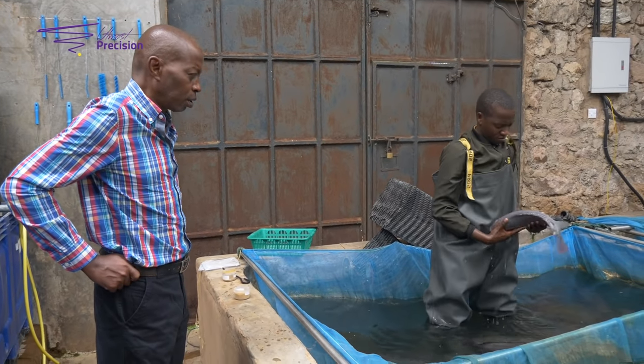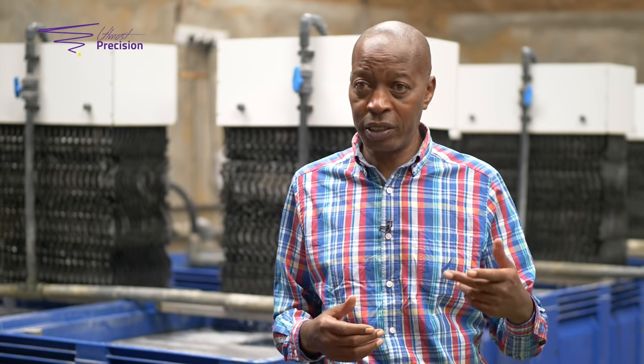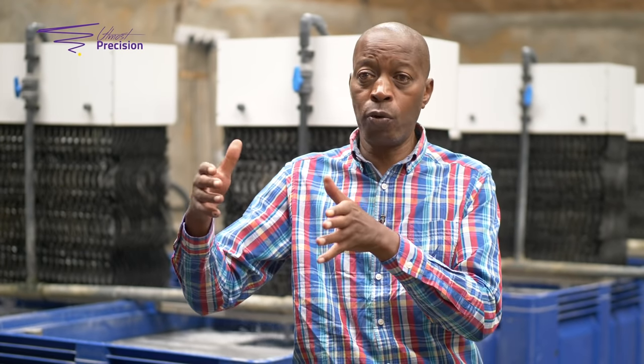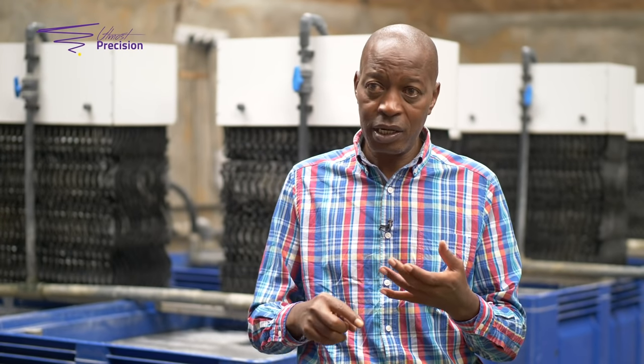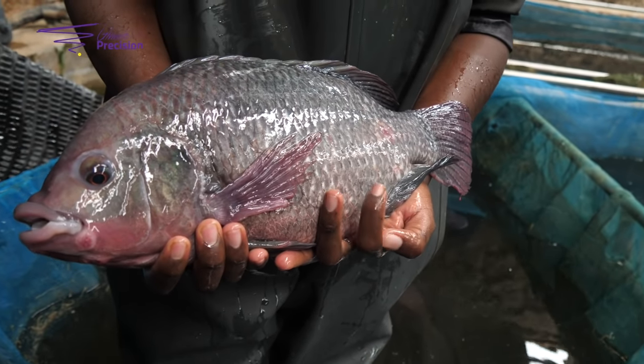The reason why it's very important is that you'll be able to sell your fish at a premium cost, because now you can target supermarkets, hotels, restaurants, but they will not deal with you unless you can consistently supply them with fish. So you need to take care of numbers, and you need to take care of consistency in the market, and of course your quality of fish.